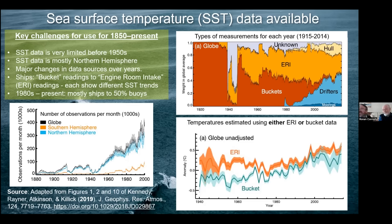But if you look at the sea surface temperature data, first, it's mostly the Northern Hemisphere. Again, there's some Southern Hemisphere, but you can see the blue is the Northern Hemisphere. Also, very little data before the 1950s. And then here's the other thing. The types of measurements change. Here's the types of measurements for each year. This is World War II. We don't know what the measurements are, the bits in gray.